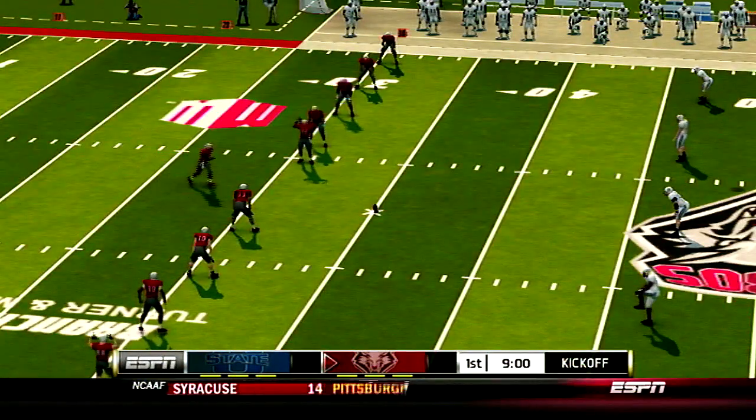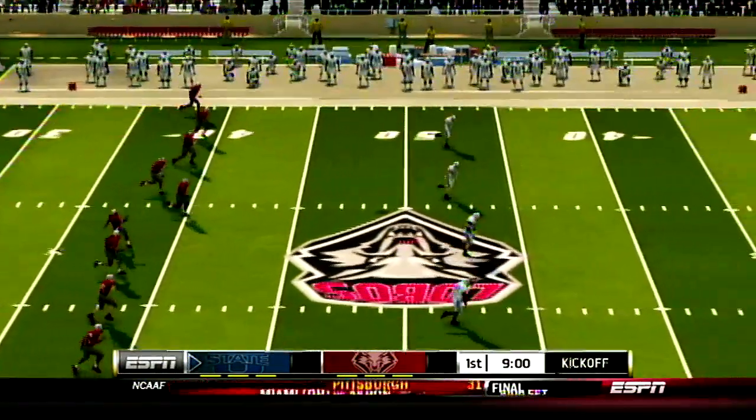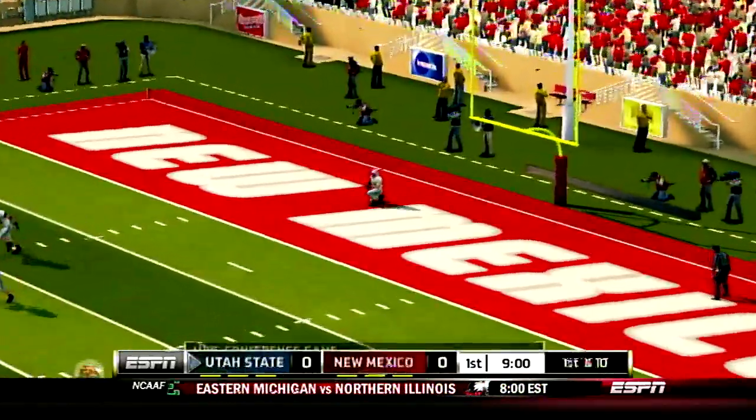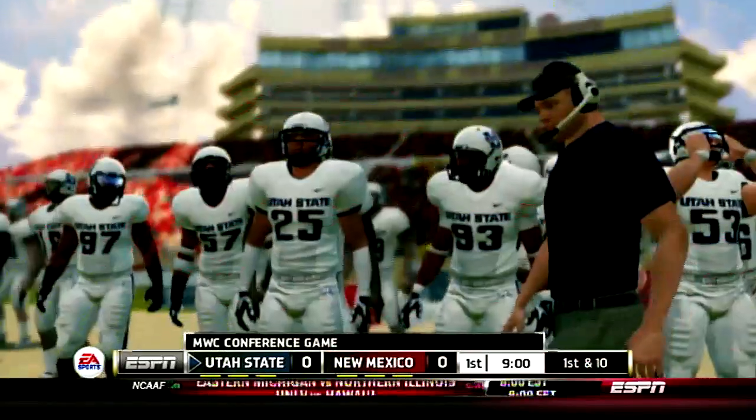Hamilton is on the field to kick this one off, and everyone in the stadium is ready for this game to get started. This one's going to be down in the end zone for a touchback.